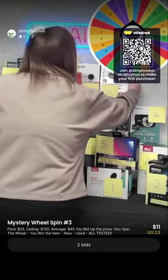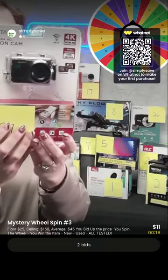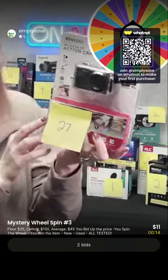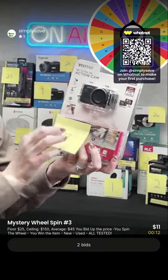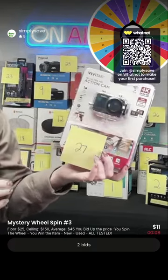Wait, we've got the Vivitar 4K HD action camera. This is $103 at Walmart right now, guys. Look it up right now. You know Walmart. Vivitar 4K Ultra HD action camera. CM213 is winning for $11. Oh my god, $11 for a $100 camera.